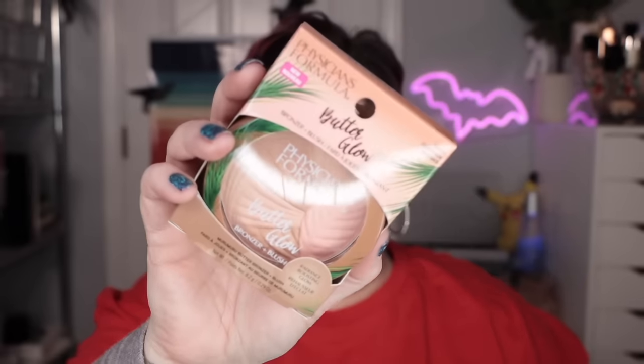Ooh, I got the 2024 launches from Physicians Formula. They've got a foundation. I got like five other things. A super cute butter glow. I'm really kind of excited for this one. I got a blush from them. I got a setting powder. So there's some good Physicians Formula coming.